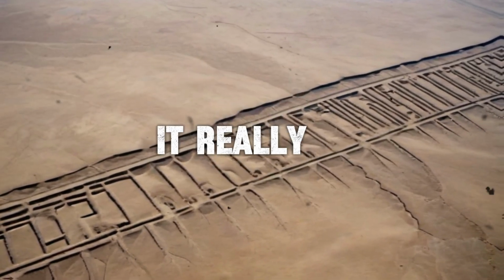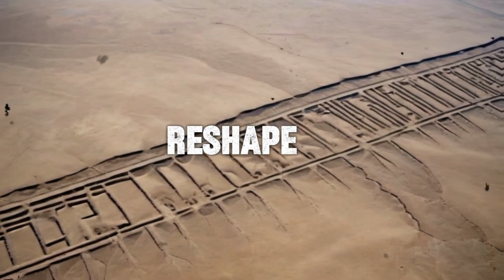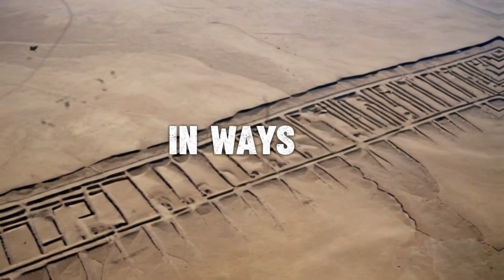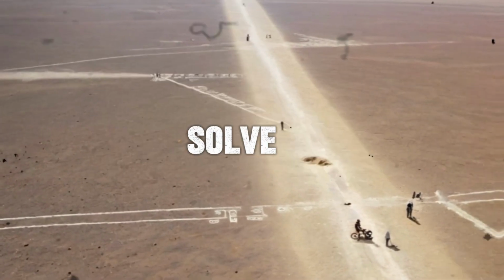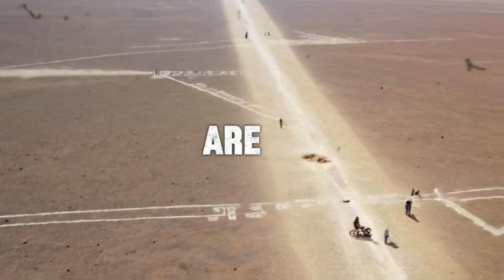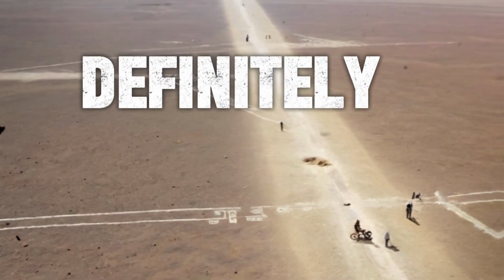It really highlights the power of technology to not only reshape our present and future, but also to illuminate our past in ways we never thought possible. It's like having a new set of eyes on a mystery we thought we were starting to solve. It's like the Nazca Lines are even bigger mystery fans than we are. They're always keeping us on our toes with new clues. They definitely keep us guessing.